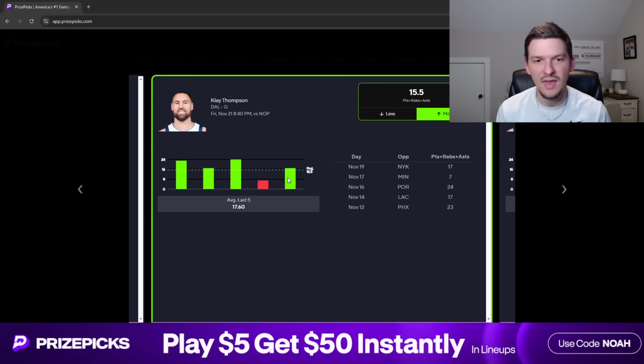But even if you look at his games this year off the bench, he still has gone over this PRA line in 4 out of 7 games off the bench. In all 3 of the games where he went under, he only played 17 minutes. I think most nights we should expect Klay Thompson to play mid to high 20s minutes. He's averaging about 22 minutes per game. His last few games off the bench, he's been playing about 25 to 30 minutes: played 31 against Phoenix, 28 against the Clippers, 26 against Portland. Klay's minutes should be fairly stable in this spot.